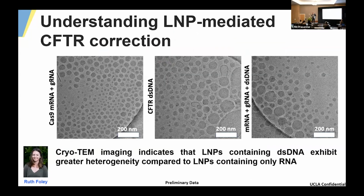We also want to see how we can improve the delivery even more. I think we are hypothesizing that some of our lower integration is really a consequence of having nanoparticles that are a little bit more heterogeneous in how they are effectively packaging the different cargoes. And so using cryo-TEM, like the first speaker this morning, we're starting to interrogate that to see how we can ultimately move towards recipes where that packaging is more effective, so we can get more bang for our buck from our delivery approach.